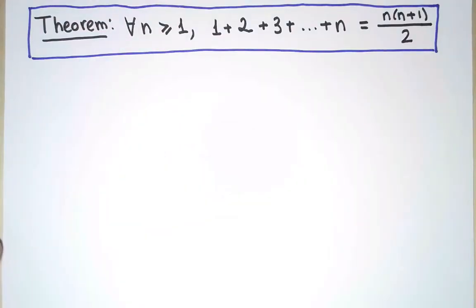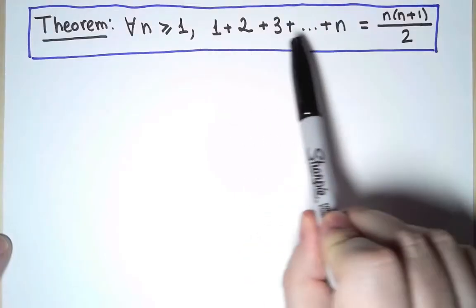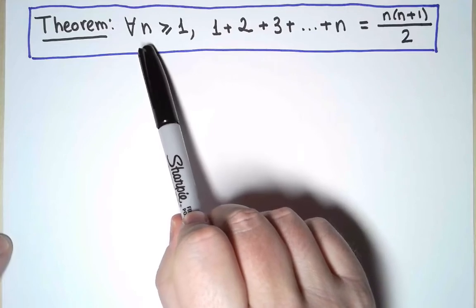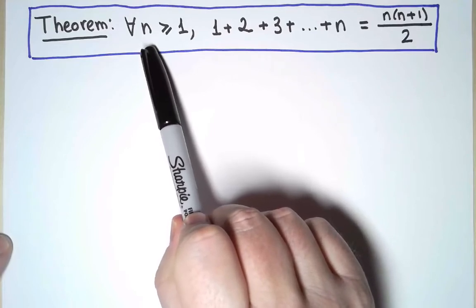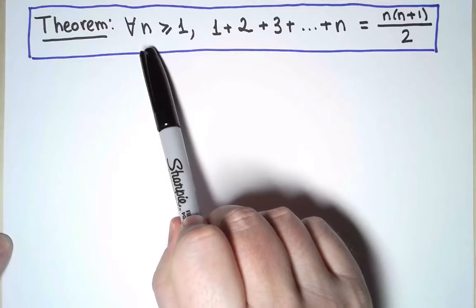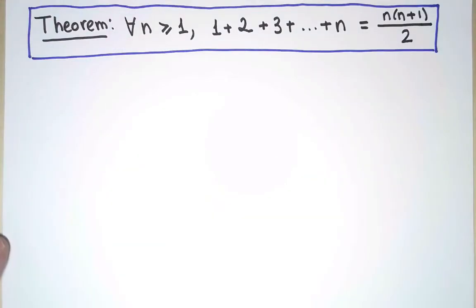I like this theorem because we have a choice on how to prove it. The statement depends on a positive integer n, and therefore this is a good candidate for induction. And in fact, there is a nice short proof by induction that works very well. That will be my second proof. But we also can do a nice direct proof without using induction at all. That's going to be my first proof.